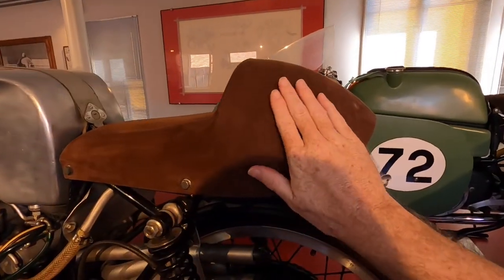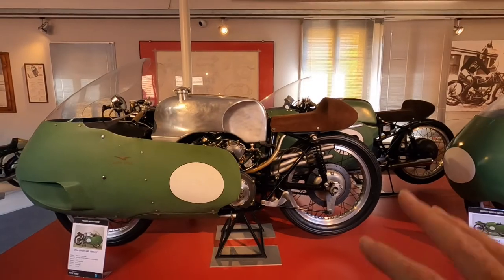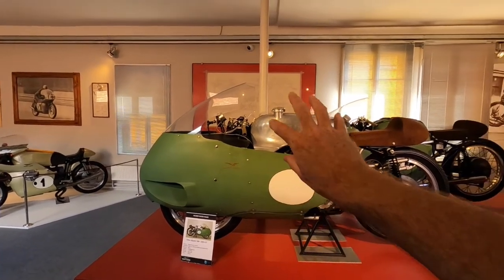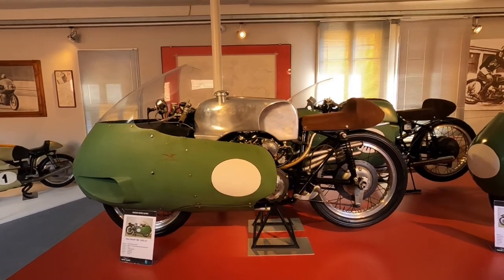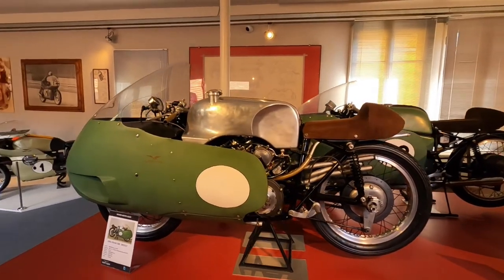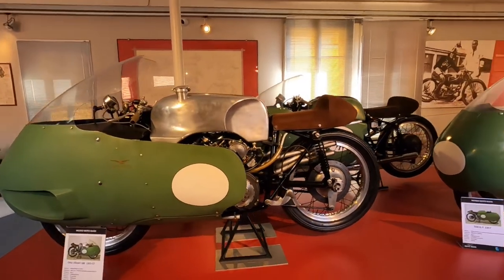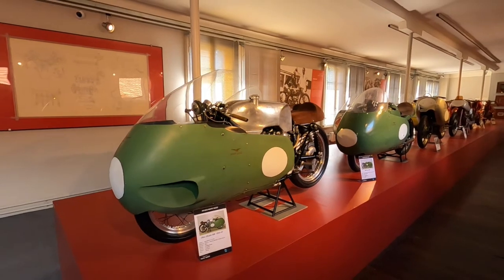Now this seat is actually a suede leather seat in brown, and the V7 Centenario has the colors of this iconic bike. The green, the gold logos, the silver tank, and the brown leather seat. What a fantastic piece of engineering, piece of history, and this is the bike I want to give honor to in our custom build, and what better bike to use than the actual Moto Guzzi Centenario V7.